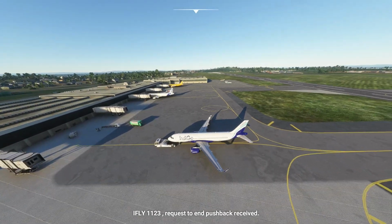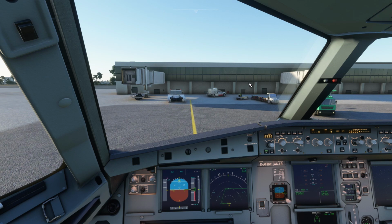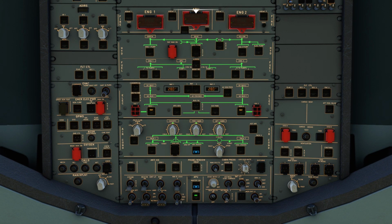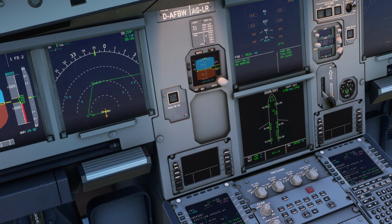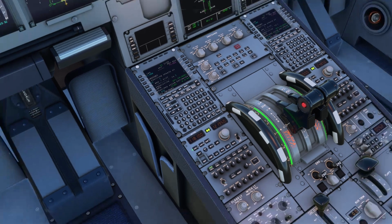IFLY1123 request. Before start checklist. Cockpit prep. Completed. Completed. Gear pins and covers. Removed. Signs. On and auto. ADS, nav, fuel quantity. Set. Takeoff data. Set. Baro ref. 2992. Set. 2992. Set. Down to the line. Below the line. Windows and doors. Closed. Closed. Beacon. On. Thrust levers. Idle. Parking brake. On. Before start checklist complete.